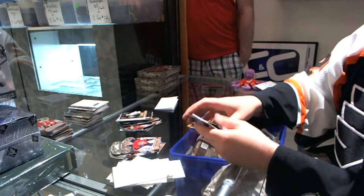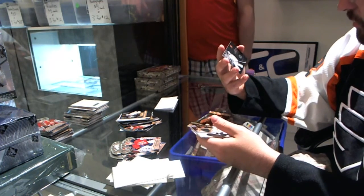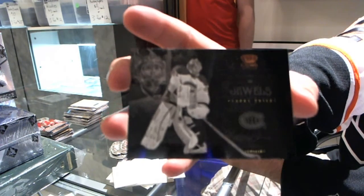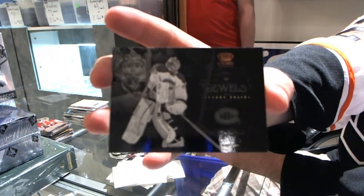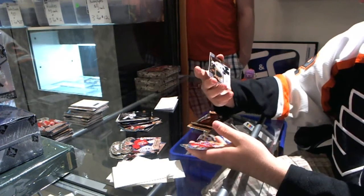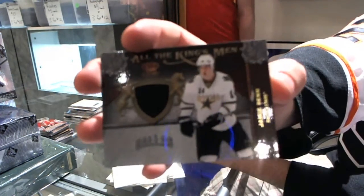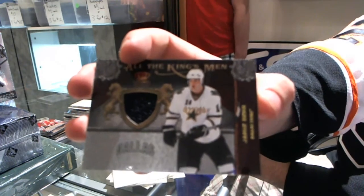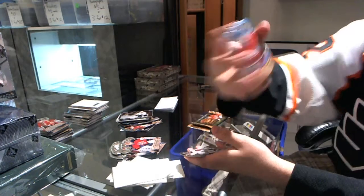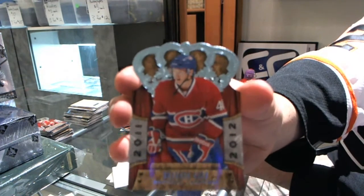Oh. No new silhouette, but... No numbers? No. Got a Crown Jewels for the Montreal Canadiens, Carey Price. There's just... hard to get. And All the Kings Men jersey for the Dallas Stars, Jamie Benn. And three hits in this pack as well. Rookie for the Montreal Canadiens, Brendan Nash.